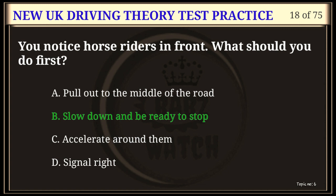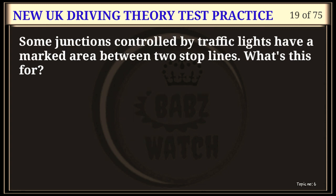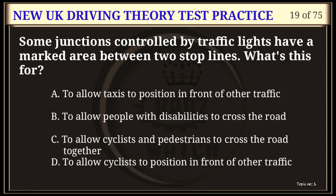Question 19 of 75. Some junctions controlled by traffic lights have a marked area between two stop lines. What's this for? A. To allow taxis to position in front of other traffic. B. To allow people with disabilities to cross the road. C. To allow cyclists and pedestrians to cross the road together. D. To allow cyclists to position in front of other traffic. The correct answer is D.